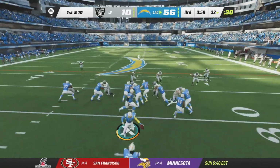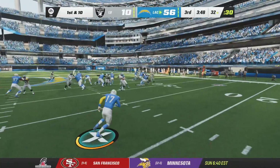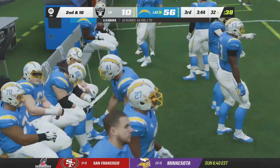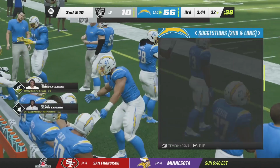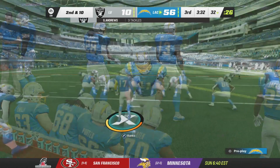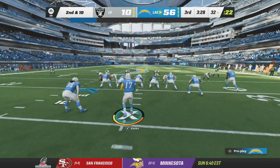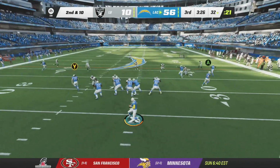Here's 1st and 10. A man who's been busy this afternoon, it's Kamara again. And they're going to stop him right at the line of scrimmage. Just no cutback lane to be found whatsoever. 2nd and 10. AFC Championship tilt, 3rd quarter of play. This is 2nd and 10.